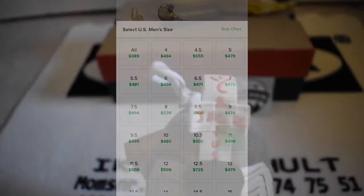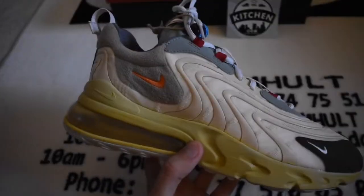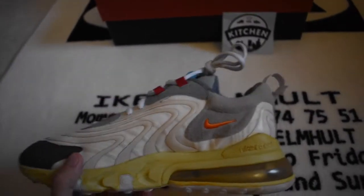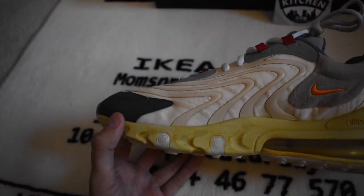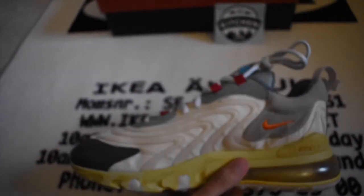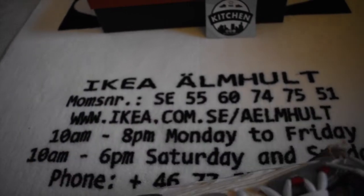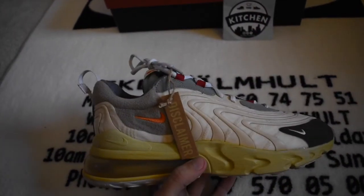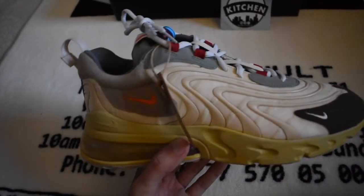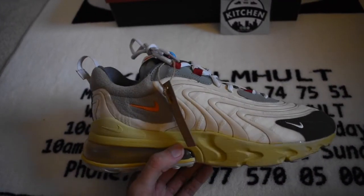I think that the pull tab right here that says Cactus Jack is some cool branding, but otherwise I think that you guys should sell these. Now, I don't think that this is going to be a pair that's going to go up tremendously. The only thing I could see it doing is maybe starting a new wave. I think it's an interesting pair. It's cool that he chose kind of like a colorway and a silhouette that's not too common. So it's cool that they're letting Travis explore. But those are my thoughts, guys. I would definitely sell before they go down more.